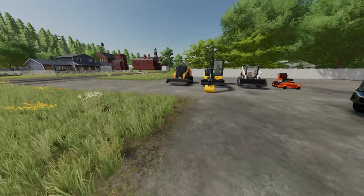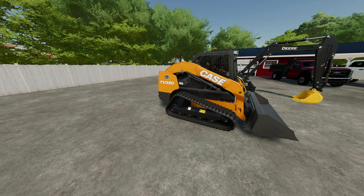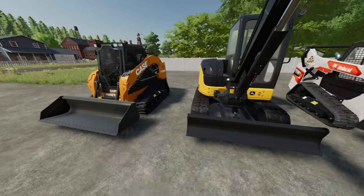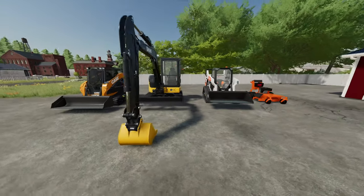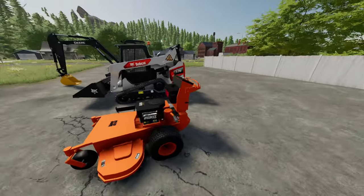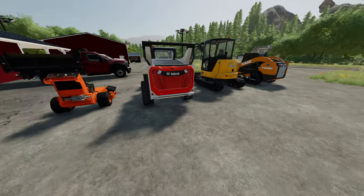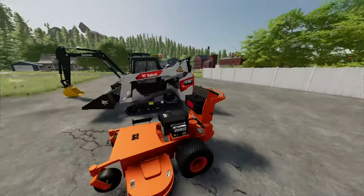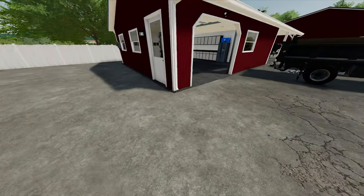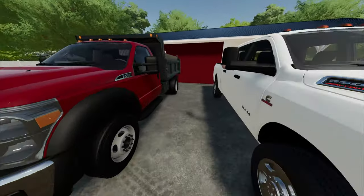Come over here, we have a Case 175th Anniversary Edition TB380 skid steer. Very nice, love to see. And we got a John Deere mini excavator, and then we have a Bobcat skid steer as well, and then we have a Skag walk-behind push mower. So let's go ahead and put everything away, and I did extend this out too, just for the shed business as well. So I'm going to go ahead and put all this away.